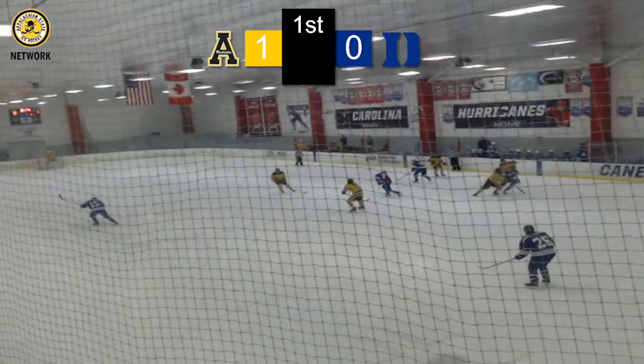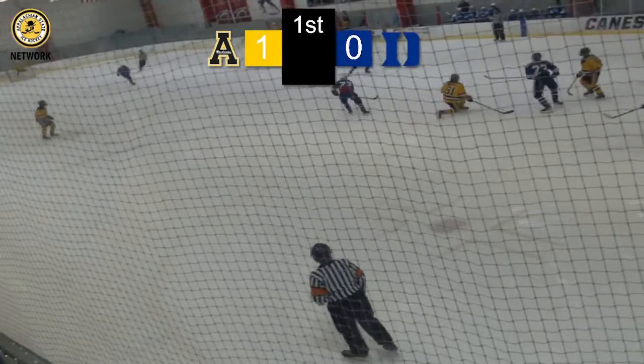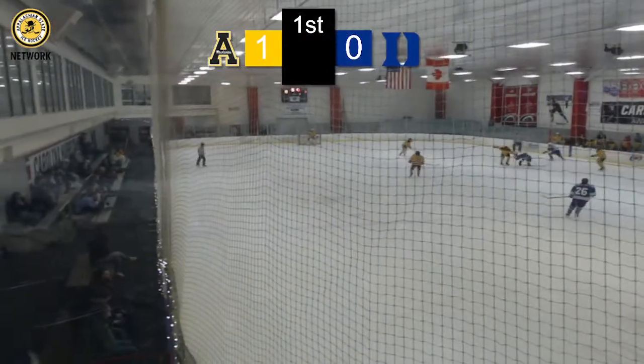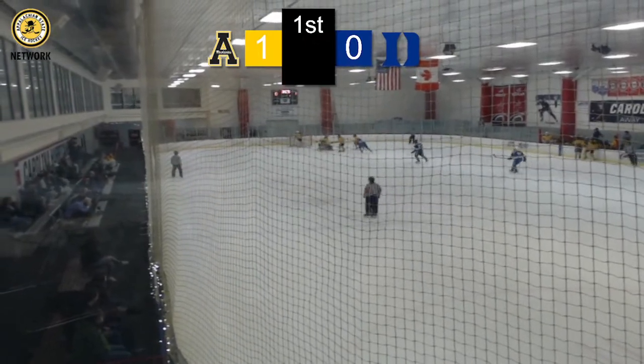Now here comes 23 for Duke. He stands up Presley again. Now Moffitt takes a check. Duke still can't get it out. A couple big hits there by Blue Devils. And they're going to call a penalty on Luke Miller. His stick got tied up. And there's a big hit.